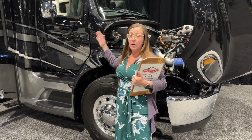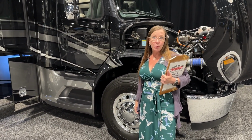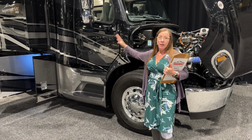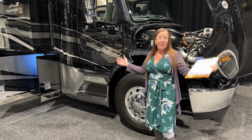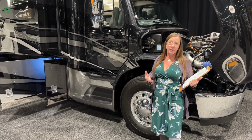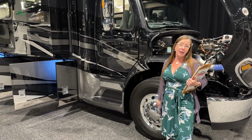Again, this is the 2025 Newmar Supreme Aire. This is the 4530, all new interior, beautiful execution, 5 paint colors, lots of options for your interior and exterior. You can really make this one your own.